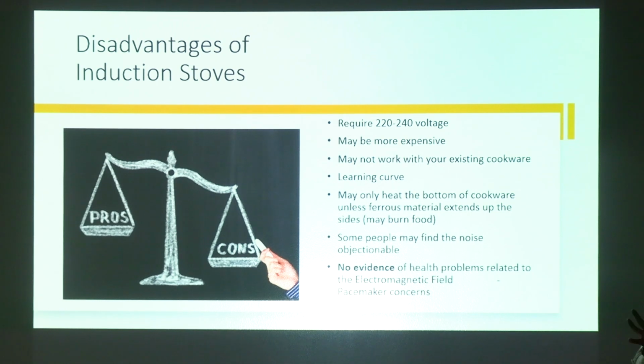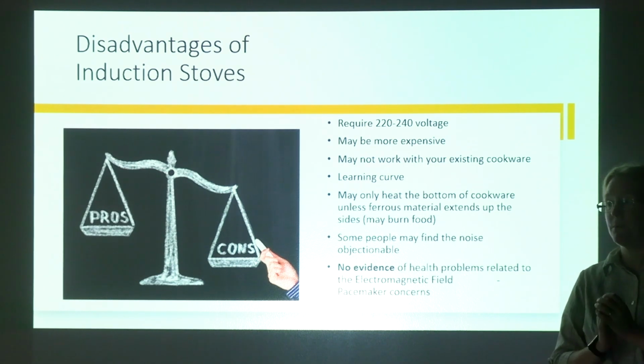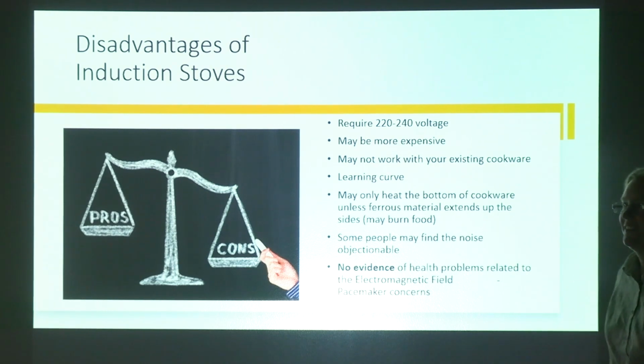I know I'm not supposed to recommend something, but there is a company called Impulse Labs that's working on some sort of a funky battery one. They're the only company I'm aware of that's doing it. So I think you wouldn't need to upgrade. And the state of New York is actually having some sort of a contest for which company can develop an induction stove that would not require an electrical upgrade. So I'll be very interested to see what they do with that.